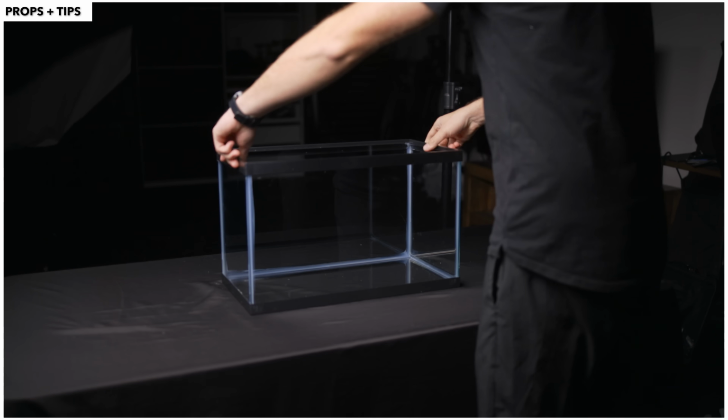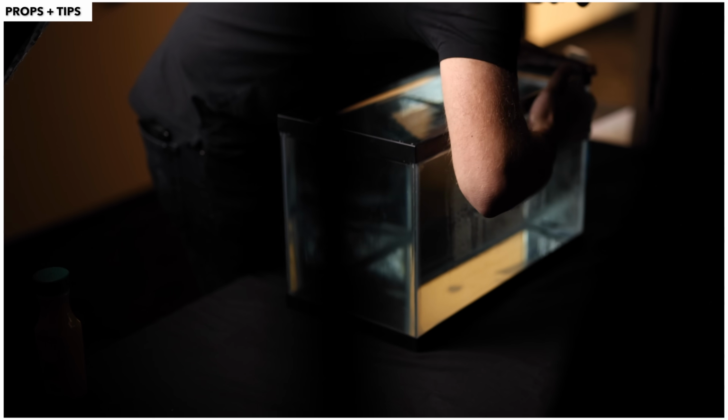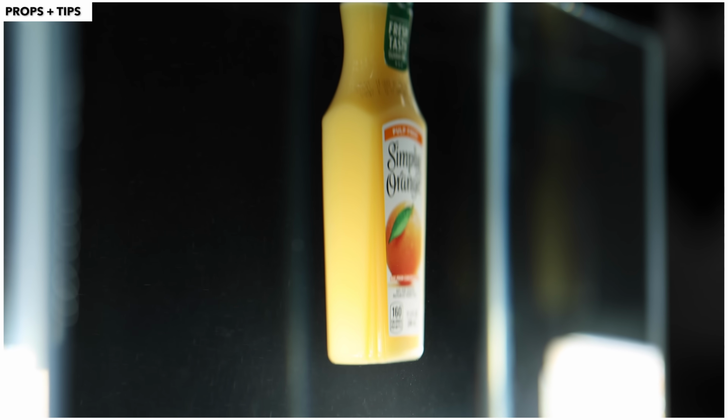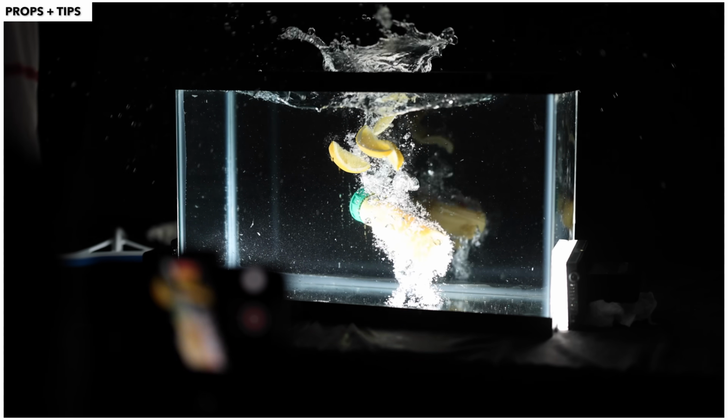Now let's talk about some of the props I used to get the visuals you saw in the video. First off, I used a fish tank for the underwater dropping shots of the juice. The first challenge with the fish tank was having adequate lighting directed into the water so the camera could pick up the subject and the bubbles created when the juice was dropped.